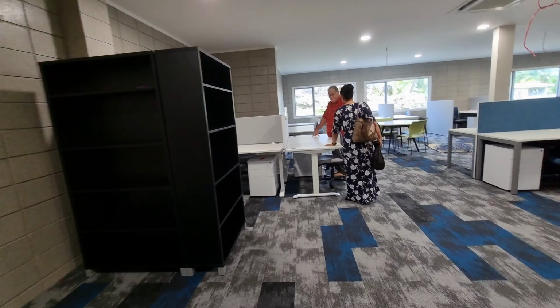Yeah, this is the assembly meeting room. A new one. Look at all these ports here. Wow. So all these tables have them. There's the speaker's position up there.